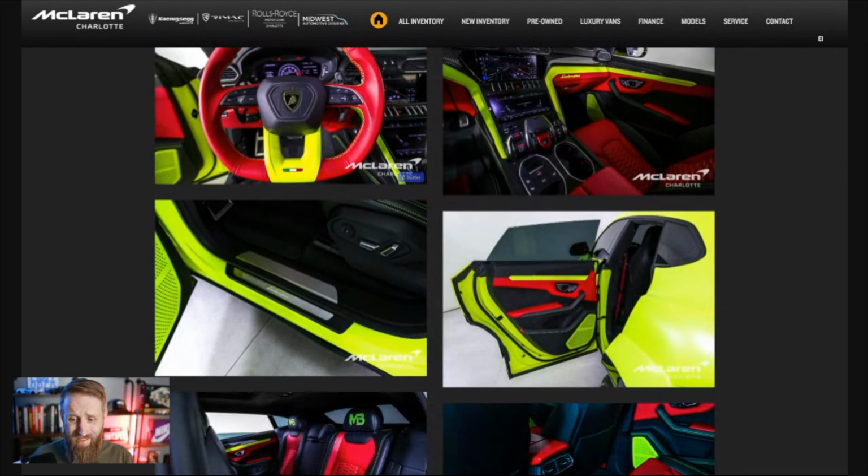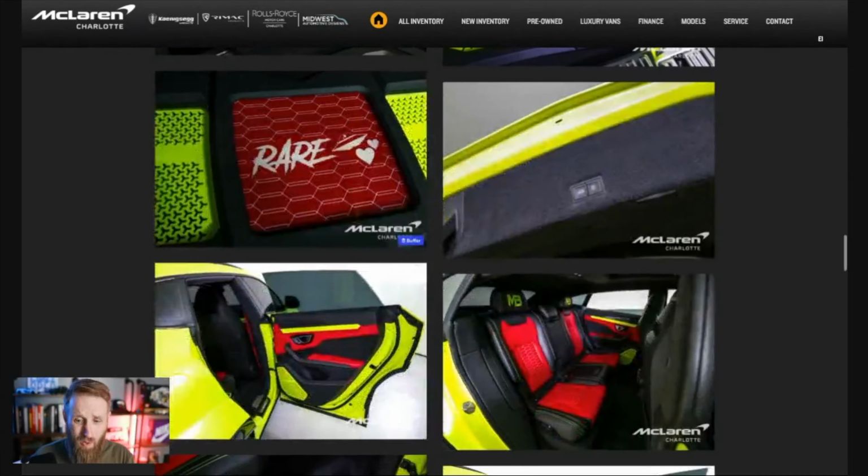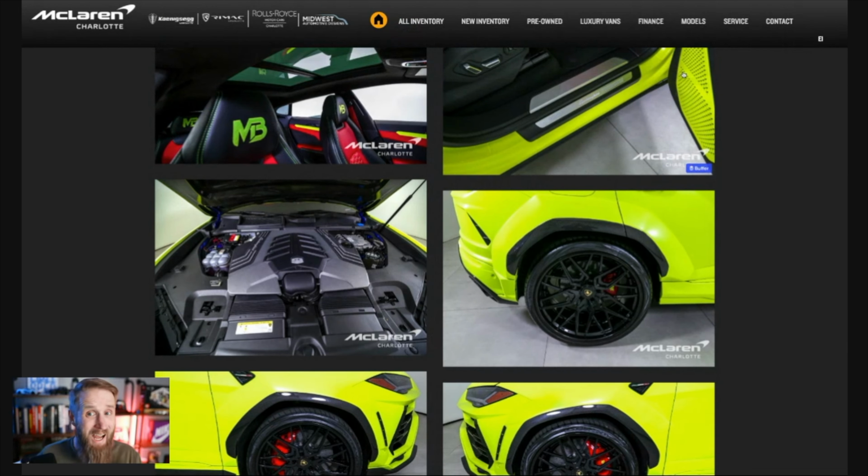Wow. That is intense. That's an understatement. That is very much customized for whoever owned that vehicle. I feel like I should know, but I can tell you it's not for me. And I like bold specs.